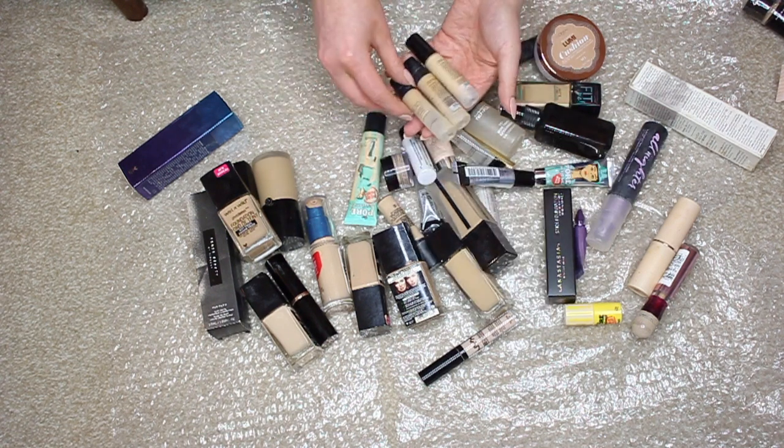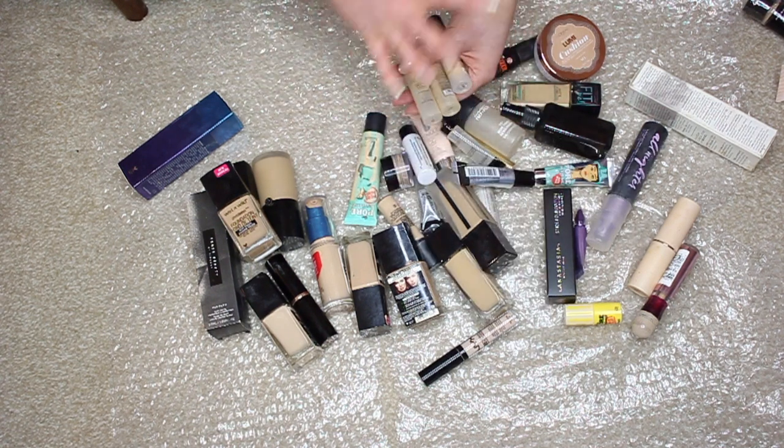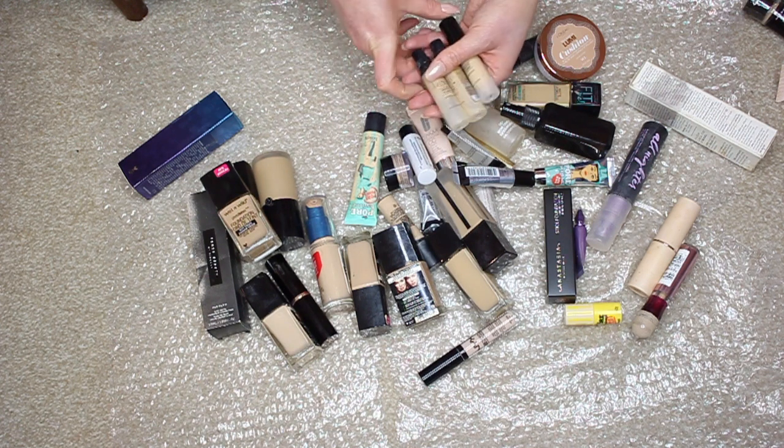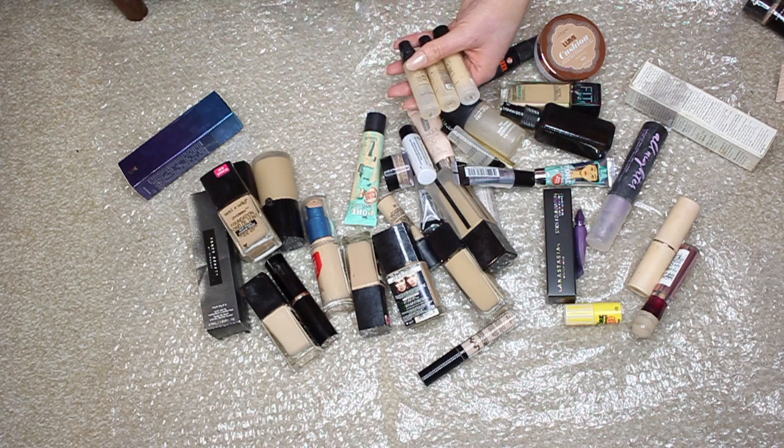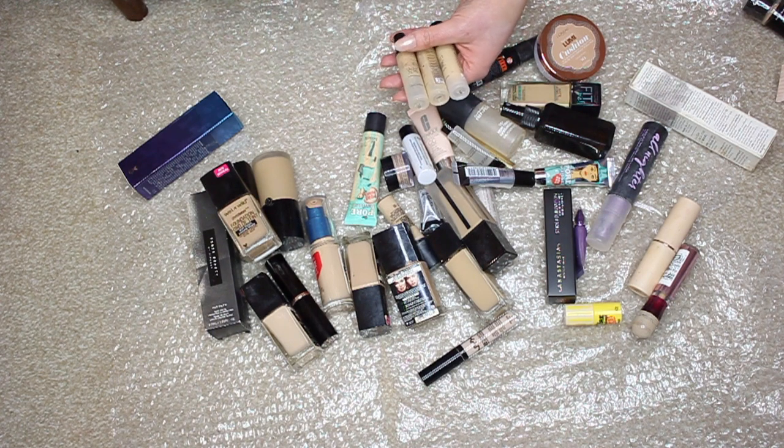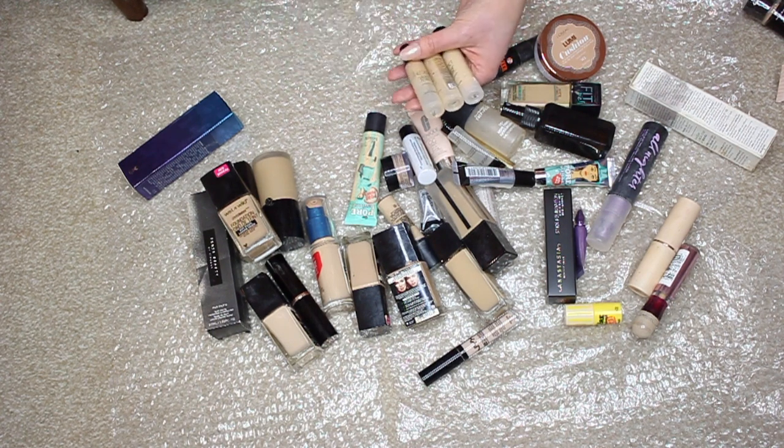Then I have 3 of the EX1 Delete Fluid Concealers, and I used to use these a hell of a lot when they first came out, and I really do like them. But when I'm at work, I do use my Maybelline Age Rewind because I just feel like it's a lot brighter and it just feels nicer on the skin. It doesn't feel as heavy.